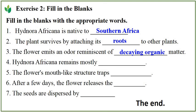Hydnora africana remains mostly underground. The flower's mouth-like structure traps insects. After a few days, the flower releases the insect. The seeds are dispersed by animals.